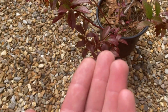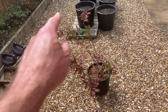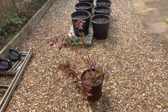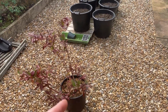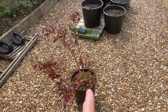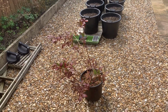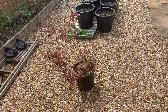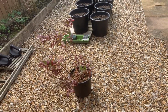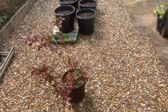But last year I had an absolute load on here, but I've pruned it too much by the look of it. So I'm just going to pot that up. For those who haven't watched previous videos, I'm going to pot that from there into one of the larger pots, and we'll see how it goes. I'm not going to prune it this year. I'm just going to tidy it up a little bit on the edges, and then let anything stay which comes up through the center in that pot.